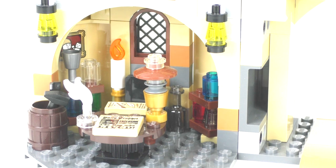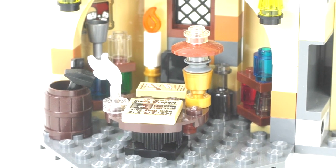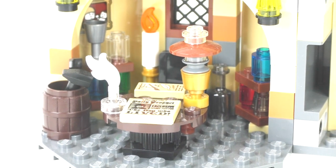Printed piece of the Wingardium Leviosa spell all the way in the background. Don't know why they put that there. And then we also have the Daily Prophet with the boy who lived, which isn't really accurate to the scene. I would have liked to see maybe an exclusive print featuring the Ford Anglia being sighted in Muggle towns and all that. That would have been really cool.